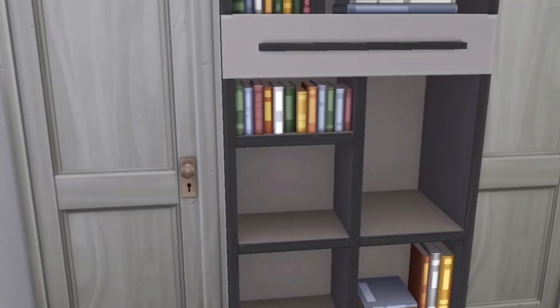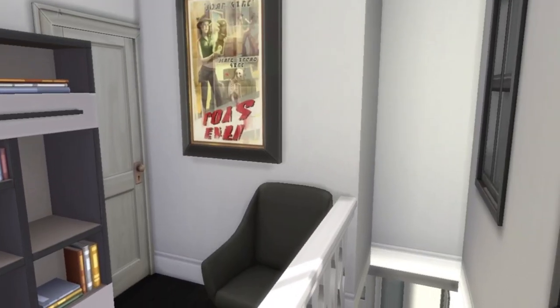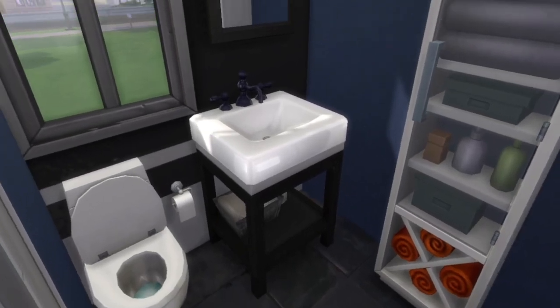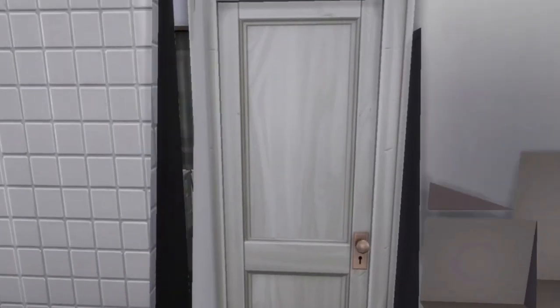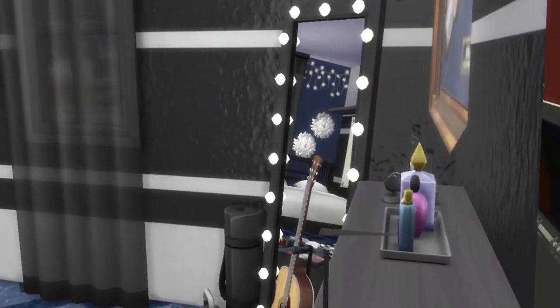As you come up the stairs, you are greeted by a wall and some bookshelf chair and a movie poster that they like. Now, there are three doors currently on this landing. The first door here is a main guest bath kind of vibe. Mostly this would be for the teen to use when she's here. Through this room is the teen's bedroom.